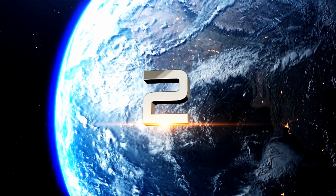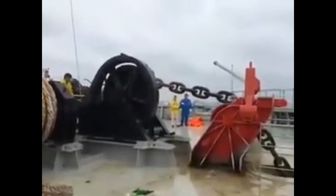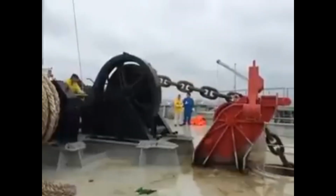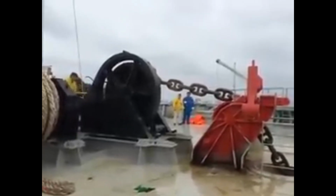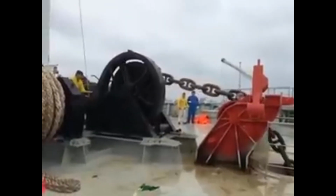Number 2. Mexico. This anchor drop is one of the most catastrophic you will ever see. The brakes failed on the ship, leading to the loss of the anchor and chain.